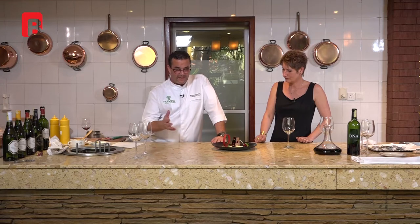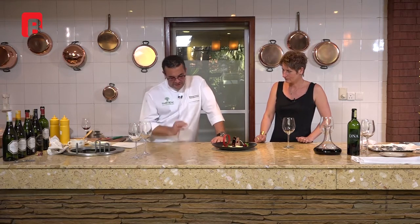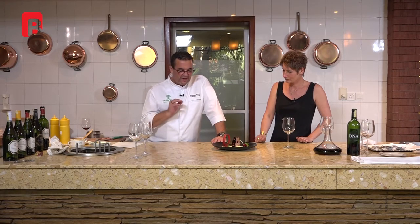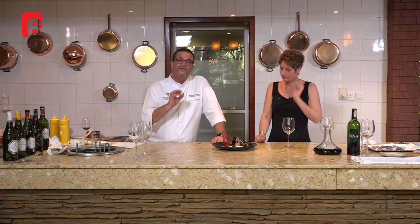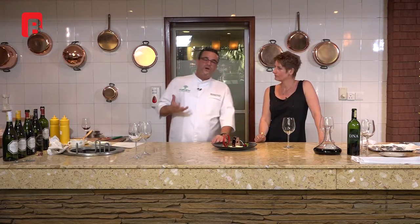Now, we are on the 7th course this evening, the last course, the last plate that we will show you. And I chose this plate because of the combinations together, you know? Chocolate. Chocolate is something very, very beautiful. Chocolate. Where does chocolate come from?